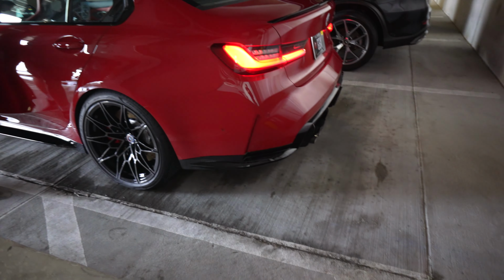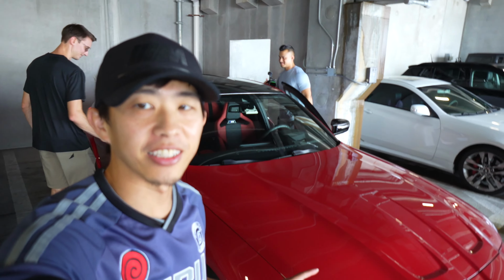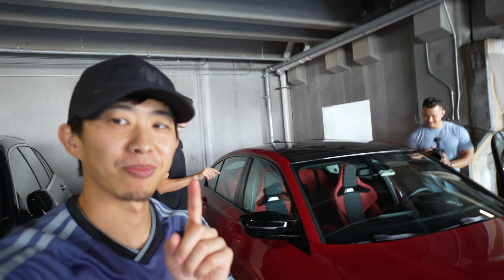We are going to go get boba in the G80. It's gonna be sick. What's that? What's up? You know how we rockin'? Simply carbon fiber on them.